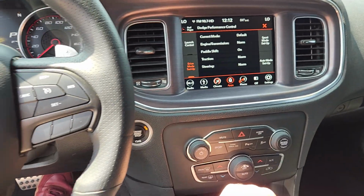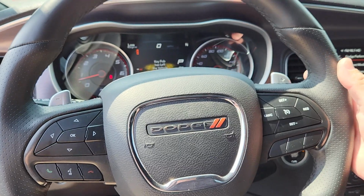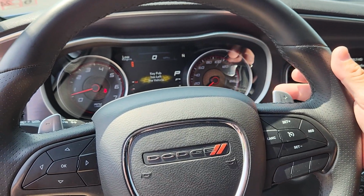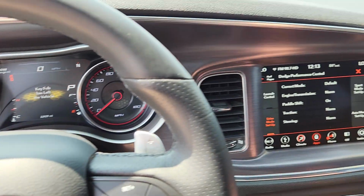It's nice. Steering wheel, stereo controls, cruise control, nice Bluetooth system. Of course your paddle shifters. And 22,929 on it currently.